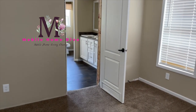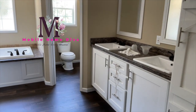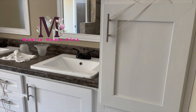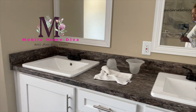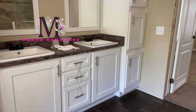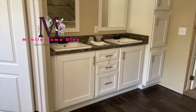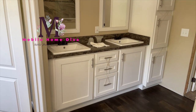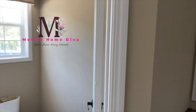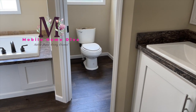Into the master bath. You've got your double sinks here to the right. Love that you've got storage space over here. Let me walk over here so you can see. So you've got three cabinets for storage in addition to shelving and cabinets above the sink. Love it. Next to those sinks, you've got your toilet room with a door.